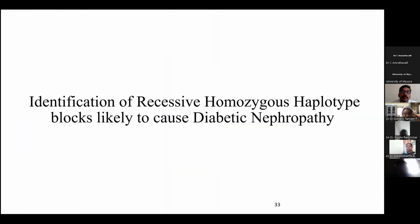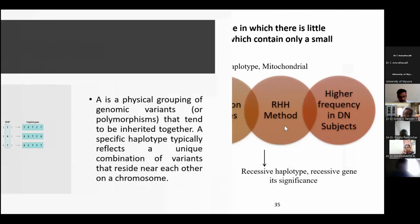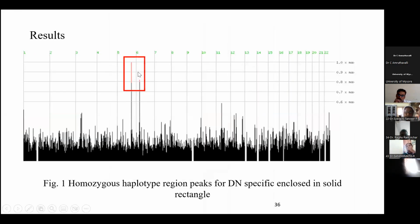Then in some of the patients, we could identify the recessive homozygous haplotype block that is very critically related with the genes involved in diabetes. You will be able to see here the haplotype blocks that are marked over here. Very critically, the mutations were identified over here. The type 2 diabetes patient sample was taken, and 20 to 40% of the patient population had the diabetic nephropathy problem. And this was completely ensured by the clinical diagnosis regarding their disease. And when the variation studies were done with respect to the SNP, structural variation, copy number variation, haplotype blocks, and then the mitochondrial variation, we could see that all of them showed a very remarkable haplotype variation.